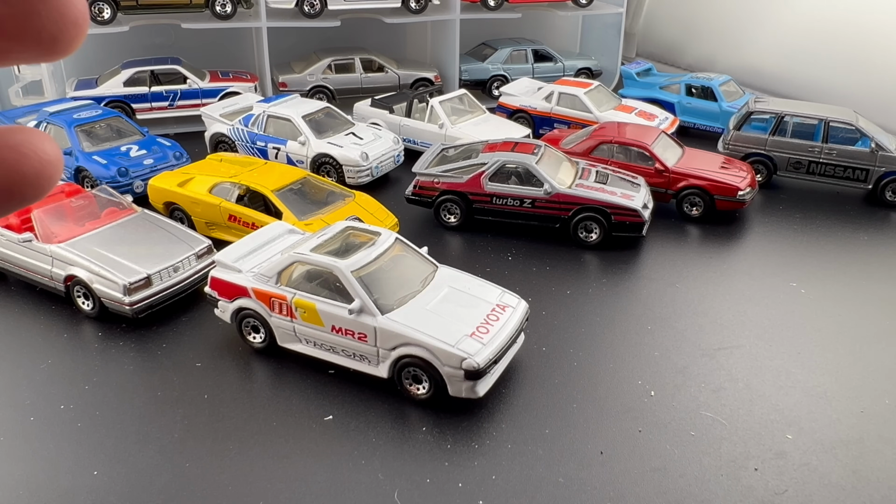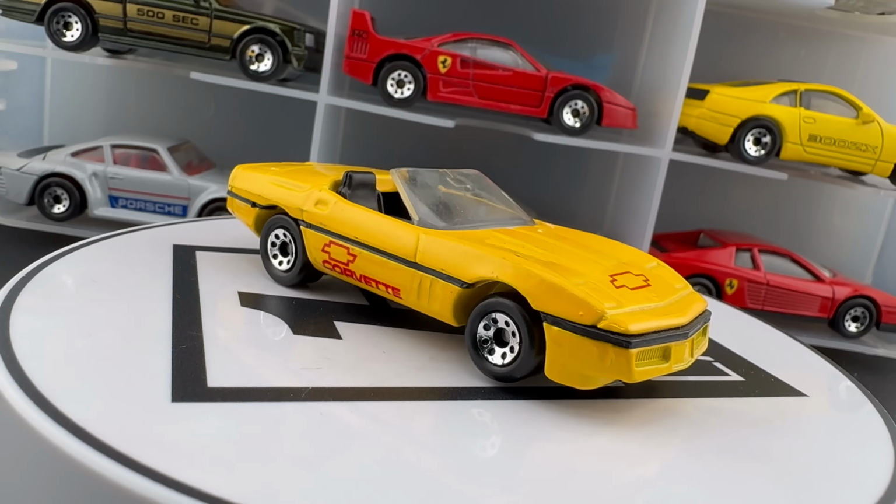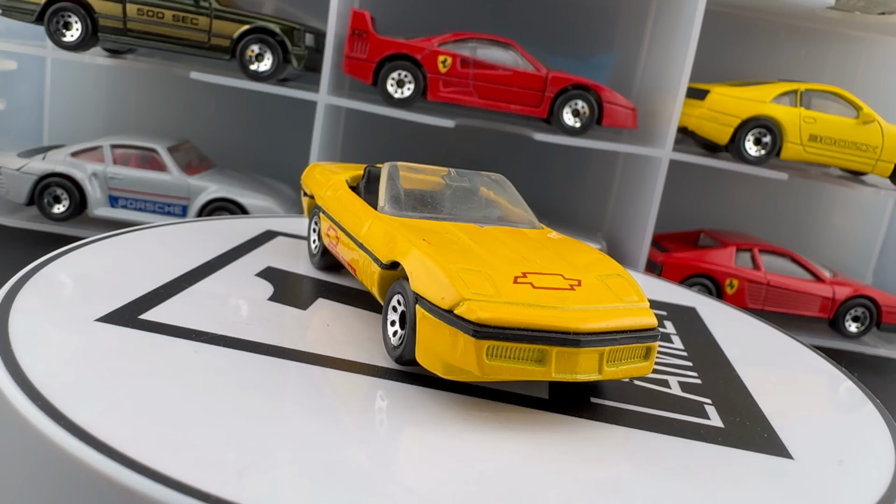Other loose cars that I've acquired. How about a Corvette? Loved this era of Corvette. Had to pick this one up from Level M's room.